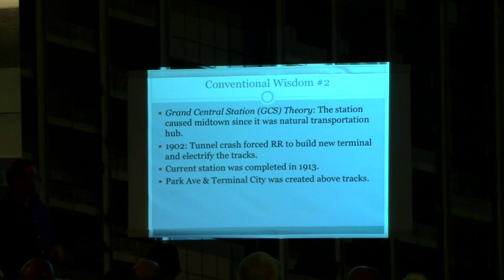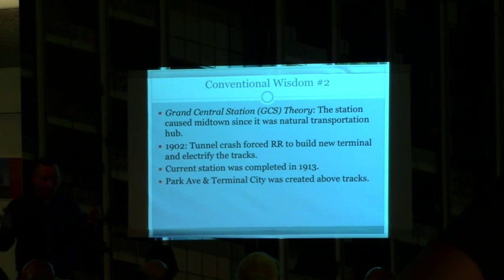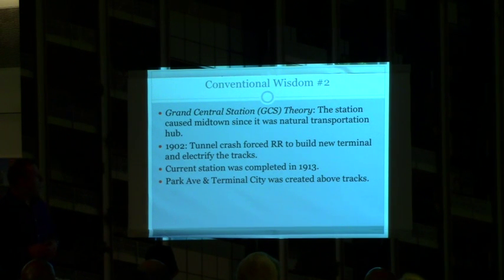In 1902, there was a tunnel crash, and it forced the railroad to build a new terminal and electrify the tracks. Before then, starting in 1873, there was the first New York Central terminal, where the current Grand Central Station is now. But the trains ran on steam, and the tracks were open and uncovered. The current station was completed in 1913, and at that point, Park Avenue was created, and the so-called Terminal City was created above the tracks.